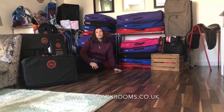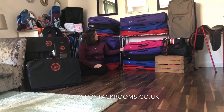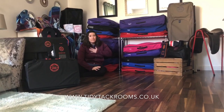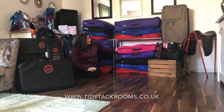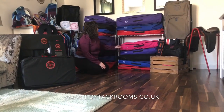So the product I'm going to show you is one of our saddle cloth storage bags. Now these are our own bags, and they've all been designed by me and they're also handmade in the UK as well. So our storage bags are all UK made and they've all personally been designed by me.